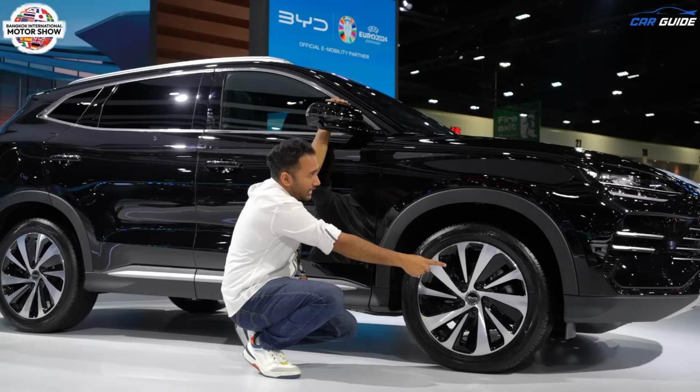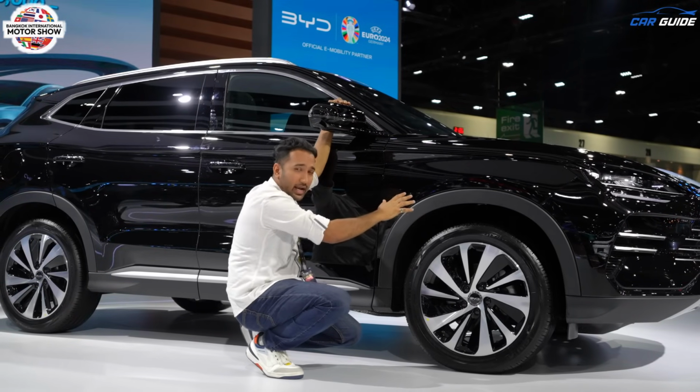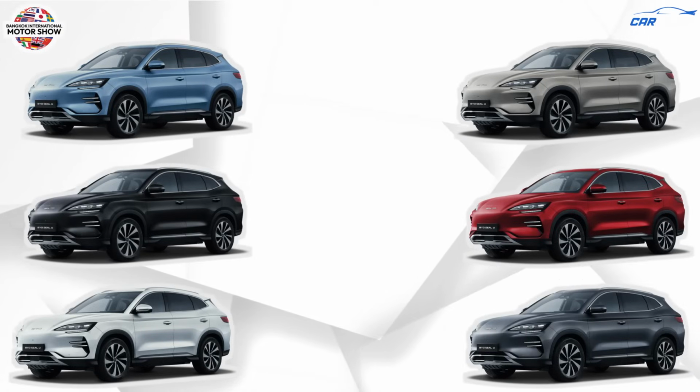So there's a minimalistic cladding over here, body colored wheel arch, and because this is the black color, the car is also available in white and grey color. I'll show you that as well. So this is the color I would really prefer to go for.